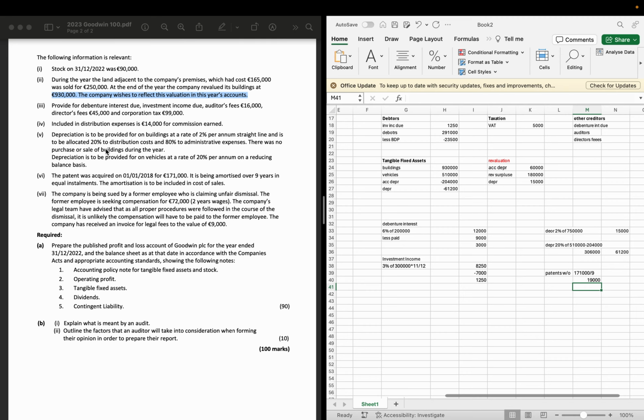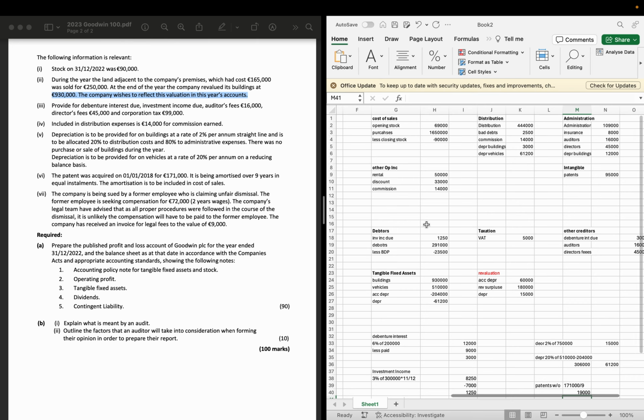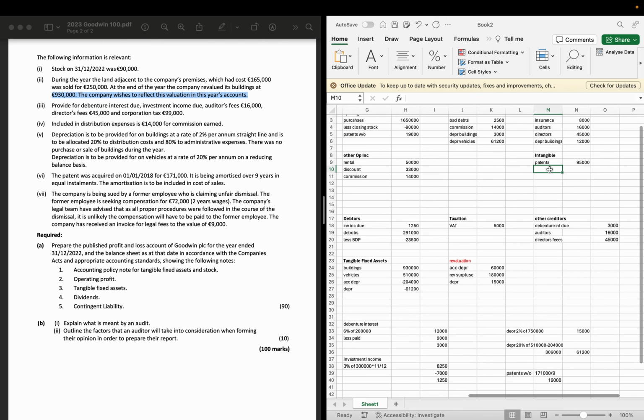So it should tell you where to put it. So it says the amortization is included in cost of sales. So instead of putting it in selling and distribution or administration, they're asking us to put it in cost of sales. So that's what we do with it. So that'll be patents written off, 19,000, and then our intangible fixed asset has to go down by 19,000. So that's our write-off, and we'll put in minus 19,000 there. Okay, so that's that dealt with.